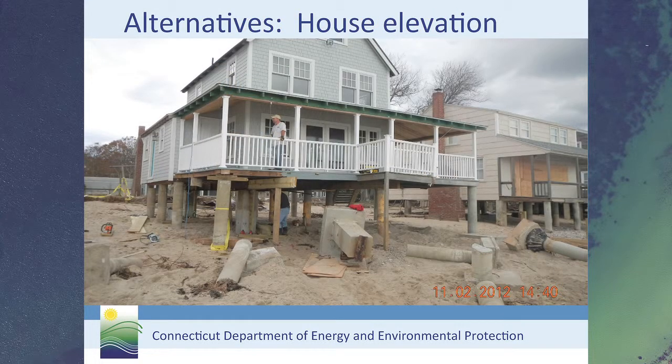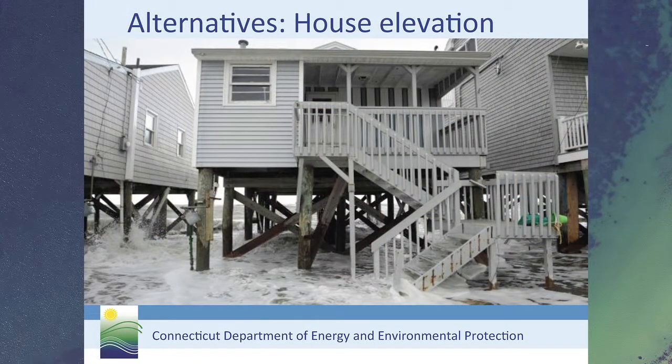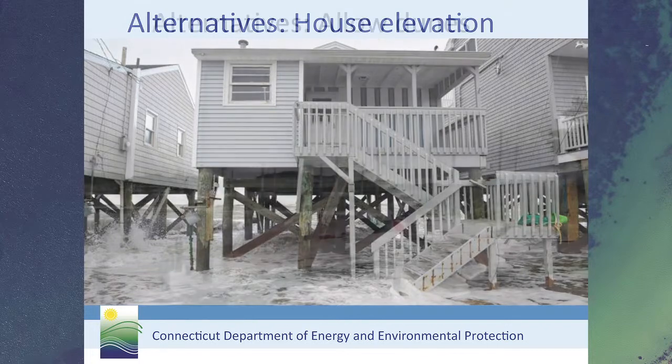Here's an example of right after the storm. That was Sandy. They said, we're going to elevate our house. And here's an example during the storm where the waves are coming under the house and it seems not to have disturbed the houses at all.